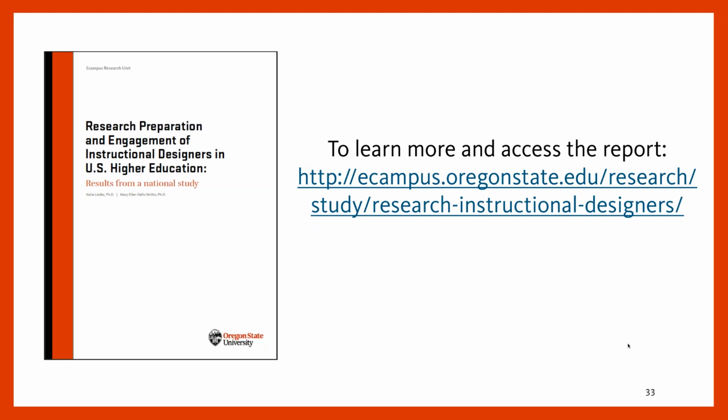Of course, our instructional designers are supporting a lot of the research that we do through the research unit on the back end, helping us set up things like our LMSs to make sure that we can collect the data that we need, but they're not always working alongside us in that kind of mentoring role. So we're going to work with them on that.